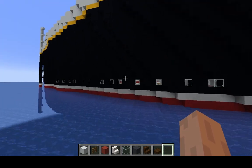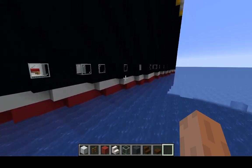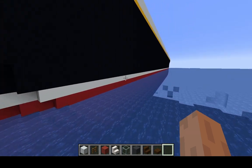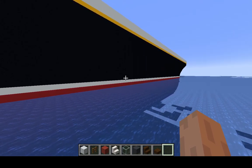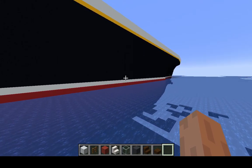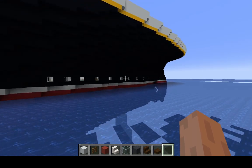It's very late at night, and you may notice a small difference with the ship. We have portholes now, running not all the way along the ship. As a matter of fact, most of the ship doesn't have any portholes, but the parts that do are full of them.